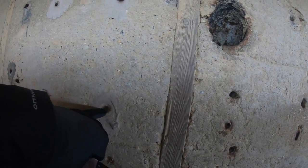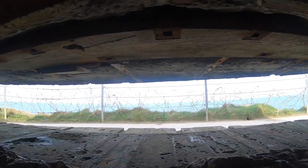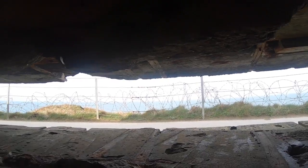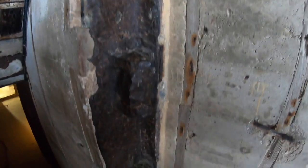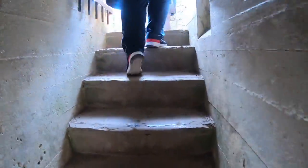Holes. So they can't really fire down on anyone in the clip once I get up here. Look from inside the bunker. Steel door. That is steel, alright. We were in here, you were in here. Alright, let's go see the rest of the point.